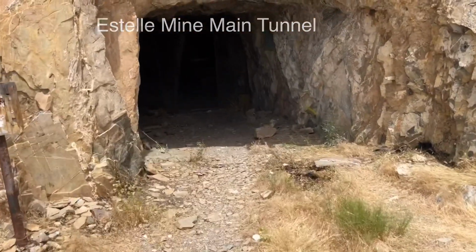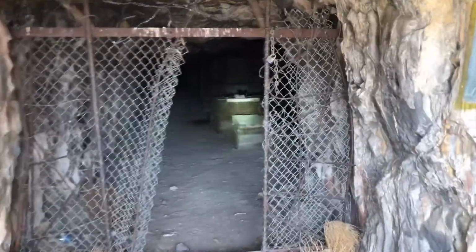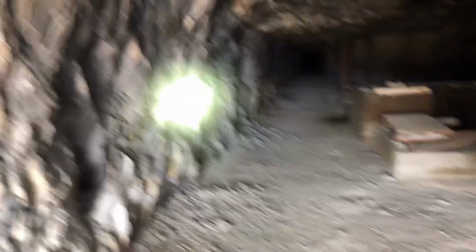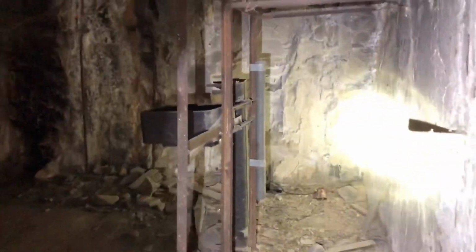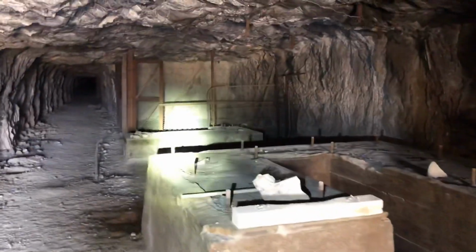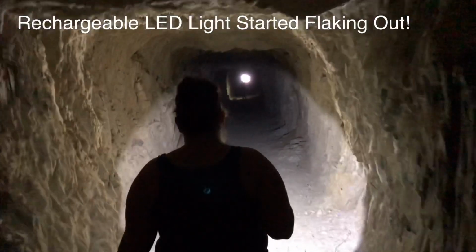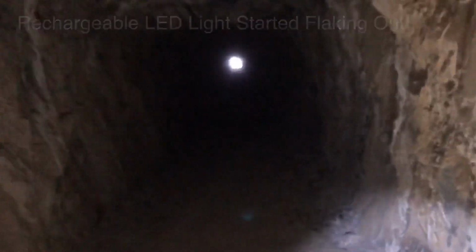Alright, here we can see. It's cool. Hello, hello, hello. Good. Addison? Addie! So this is where they had machinery in here. Foundation for machinery set up here. So you can tell it was exhaust, and then it goes way back in there. Good for a flashlight. Look right here. I'm going to keep going.